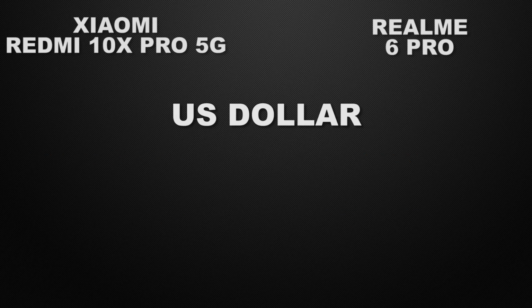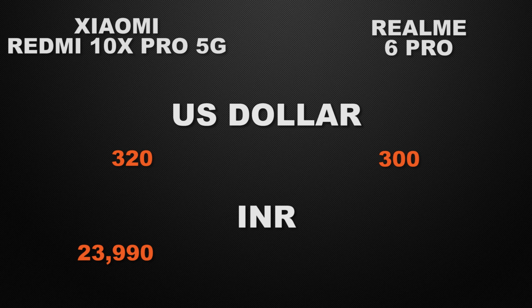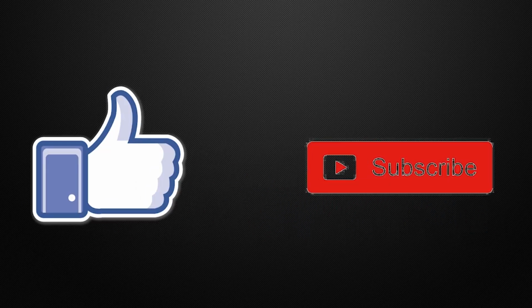Lastly, let's talk about the price of the devices. In international market, 10X Pro starts from $320 and 6 Pro starts from $300. And in Indian market, 10X Pro starts from 24,000 rupees and 6 Pro starts from 17,000 rupees. So the decision is totally yours. Which device you like the most so far? And let me know in the poll which one is better.